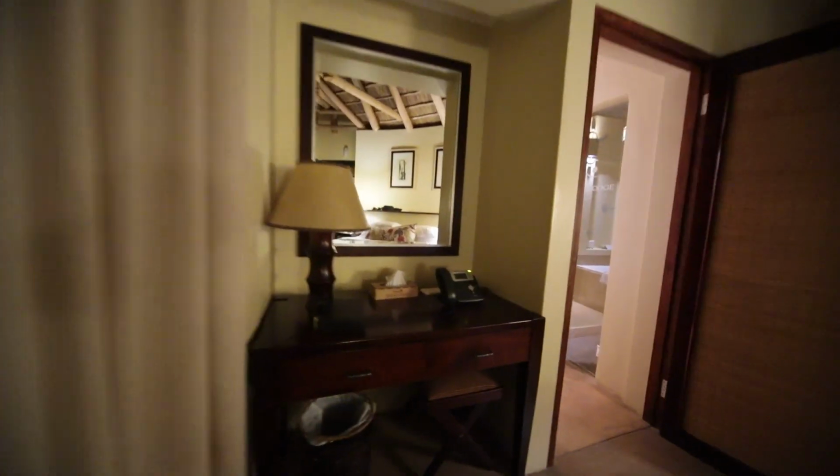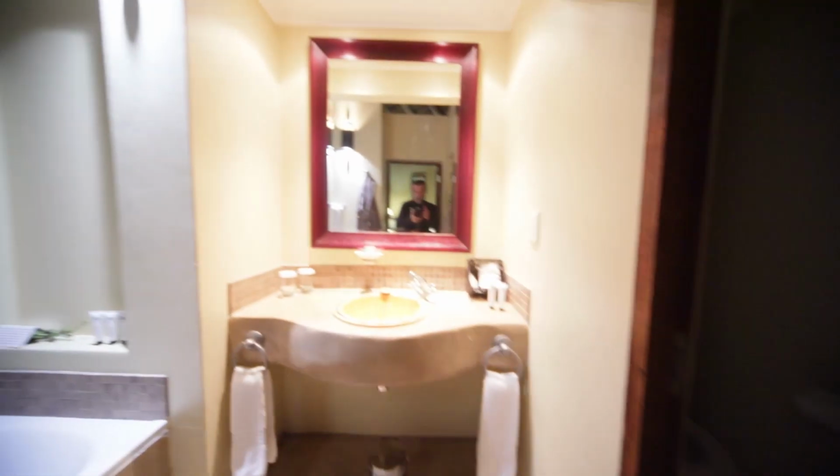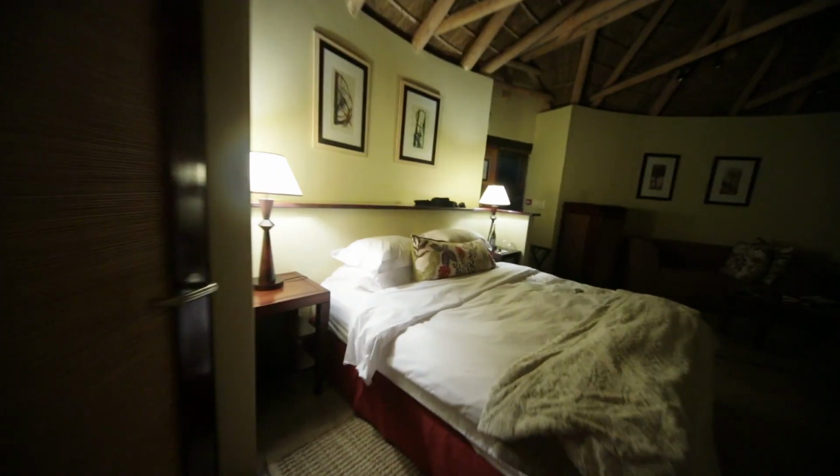Little screen over there, little writing area over here, telephone coming through, and we've got a really cool looking shower over there, toilet, basin, and a bath. So these kind of things aren't... hold on, let's go put you guys down again, actually.